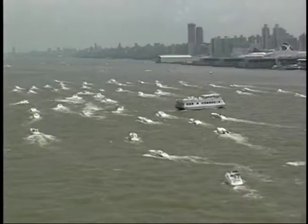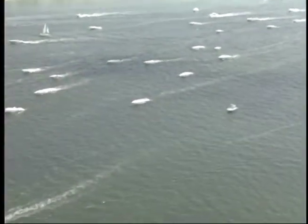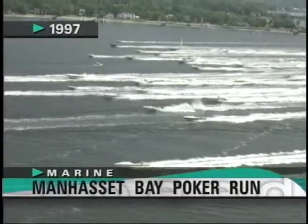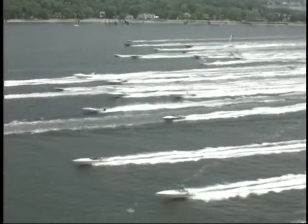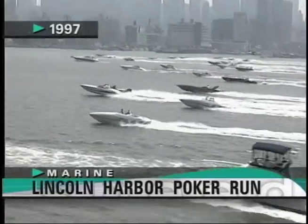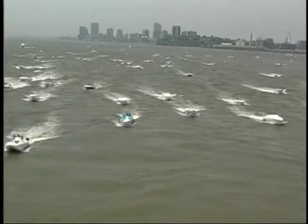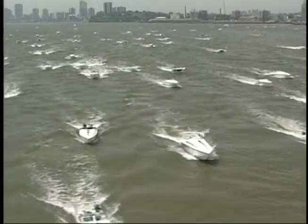Now, to give you an idea of how many boats we have here today, let's quickly take a look at last year's NPBA Manhasset Bay Poker Run start with 65 boats. Now here's what 75 boats looked like at last year's Lincoln Harbor Poker Run. And now, we're back at today's event. 139 boats. They can't even fit on the screen at one time.